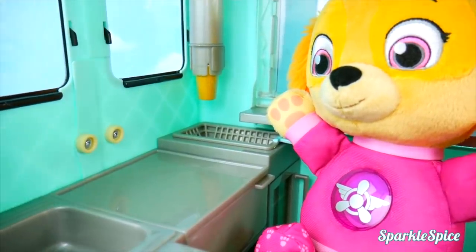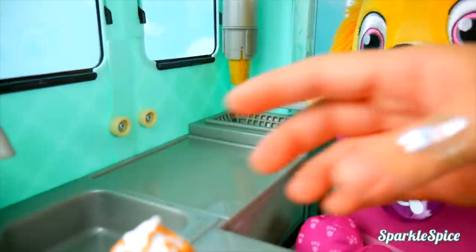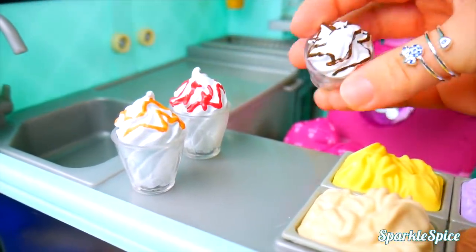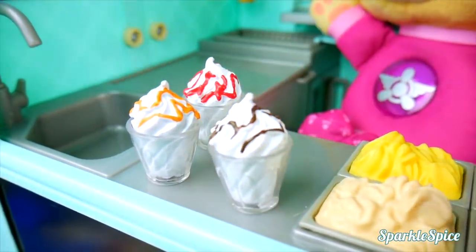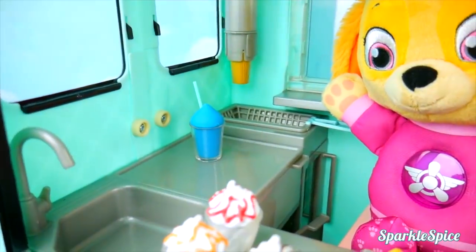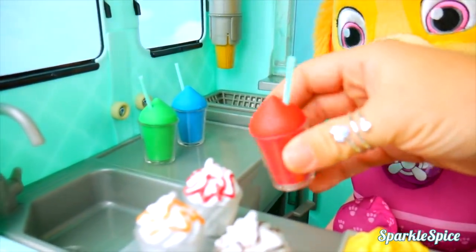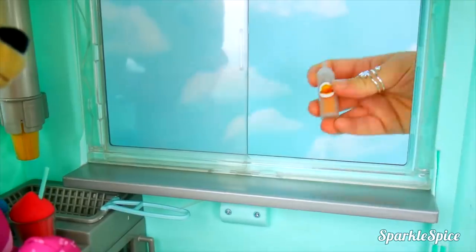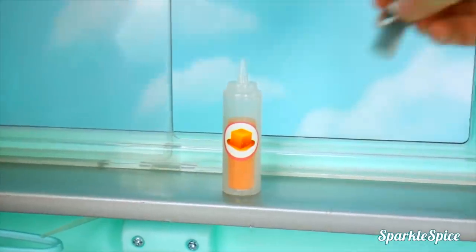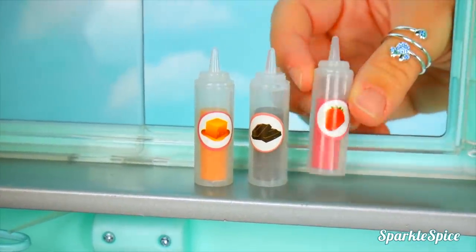All right, Sky, let's start setting up our ice cream. Here we have caramel drizzle, a strawberry drizzle, and a chocolate drizzle. Here's our slushies. This one's blue. Now we have a green slushie. And here's our red one. We've got some fun sauces. Our caramel sauce, chocolate sauce, and a strawberry sauce.